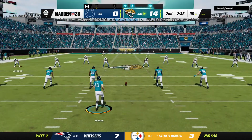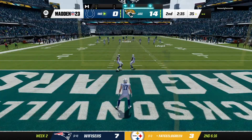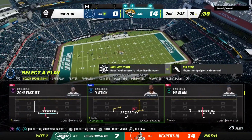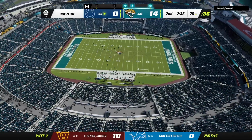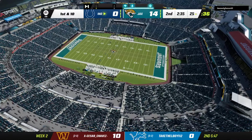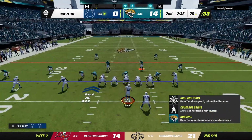Here's the Jaguar kick team now as they run up and send this one away. And they will not get a chance to return this one as it's through the end zone for a touchback. The Colts come to the line ready to start their next drive.